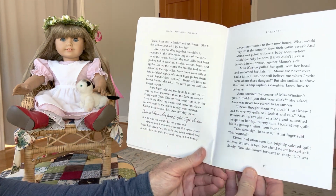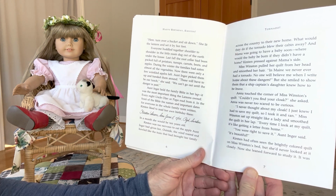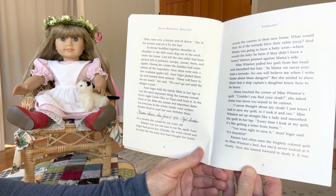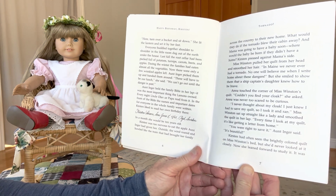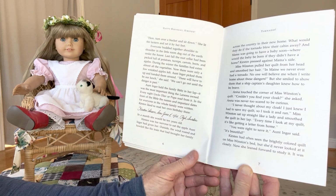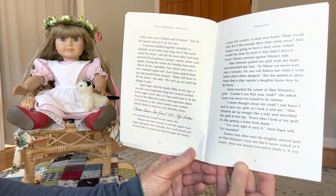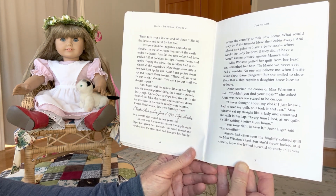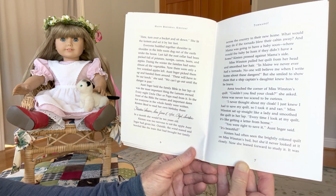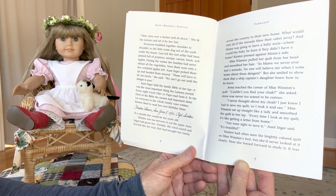"Here, turn over a bucket and sit down." She lit the lantern and set it by her feet. Everyone huddled together, shoulder to shoulder, in the little room dug out of the earth under the house. Last fall, the root cellar had been packed full of potatoes, turnips, carrots, beets, and apples. During the winter, the families had eaten almost all the vegetables. Now there were only a few wrinkled apples left. Aunt Inger picked them up and handed them around. "These will have to be our lunch," she said. "We can't go out until danger is past."